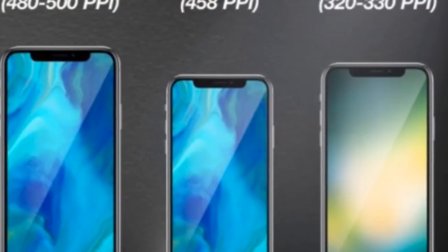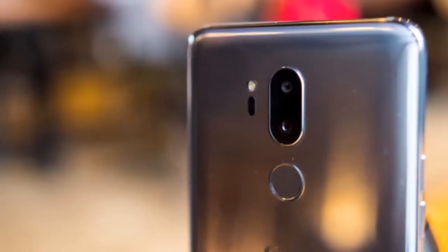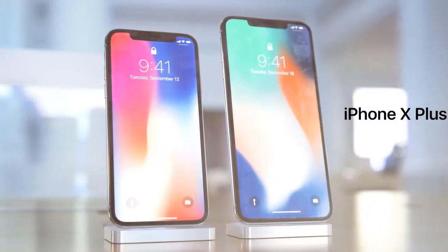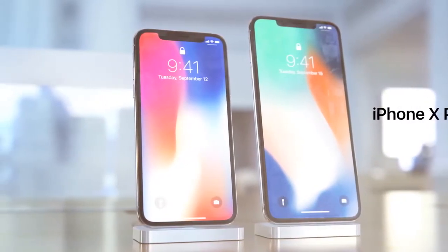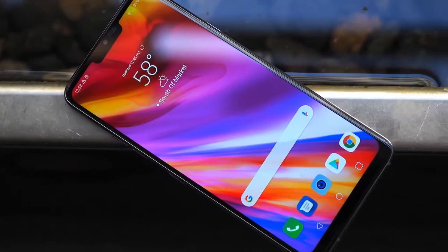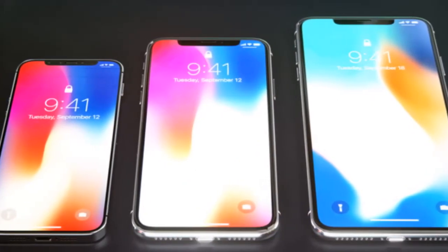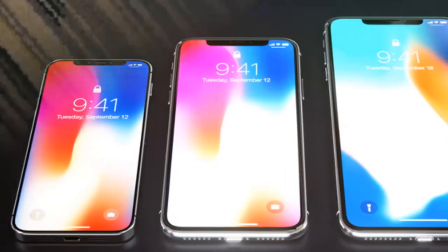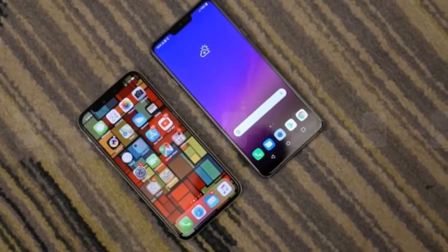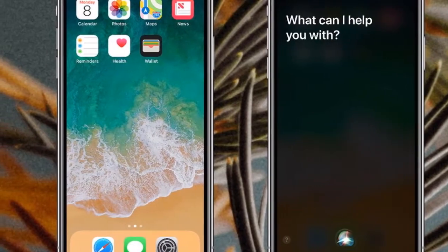Design and durability. From the front, you may have a little bit of difficulty seeing the differences between the LG G7 ThinQ and the iPhone X. Both are mostly display with the small top notch, though this can be turned off on the LG G7 ThinQ. The bezels are absolutely tiny on both phones and there's not a fingerprint sensor or home button to be found. Flip the phones over, however, and the differences become apparent. The LG G7 ThinQ features a centered camera array and fingerprint sensor, while the back of the iPhone is much more minimalist, featuring only dual camera lenses nestled on the left side of the phone.